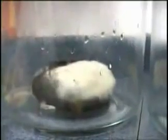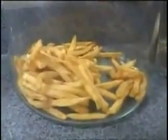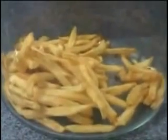And are you ready for the French fries? You ready? That's right. Look at that, folks. Why are these not breaking down? That's a really good question. And you have to ask yourself, wow, what's that doing in my stomach then?